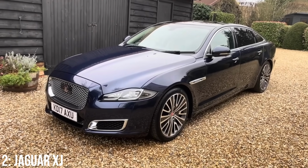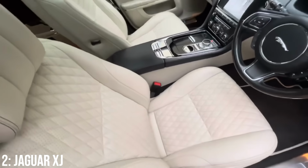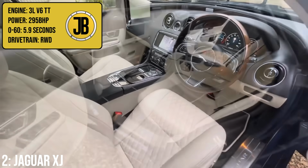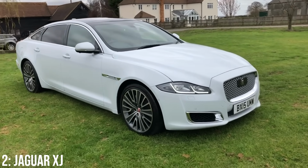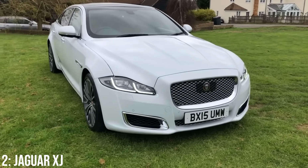Just missing out on the top spot is another JLR car, the Jaguar XJ, which is a proper beast of a full-size luxury saloon, at least in terms of that size. The engine's not bad either though, as the diesel comes with a 3-litre twin turbocharged V6, producing 295 brake horsepower, taking it to 60 in 5.9 seconds. Not bad. You sadly won't get an Autobiography spec within our price range, so you won't get the top end of luxury, but you will get a Portfolio, which is pretty good in that department either way.